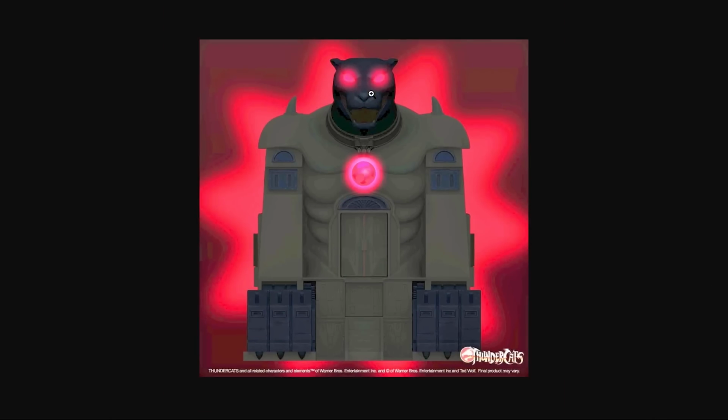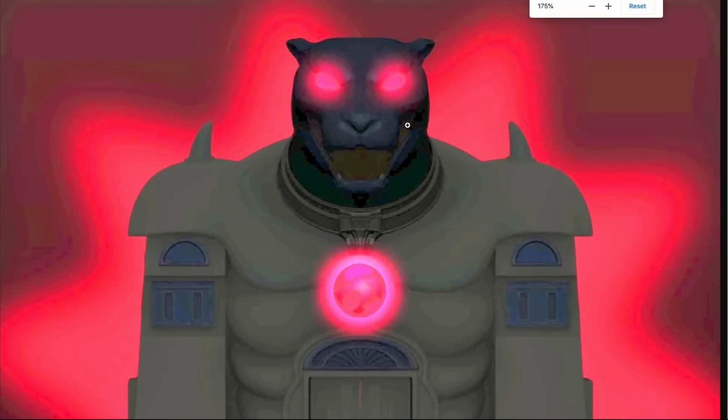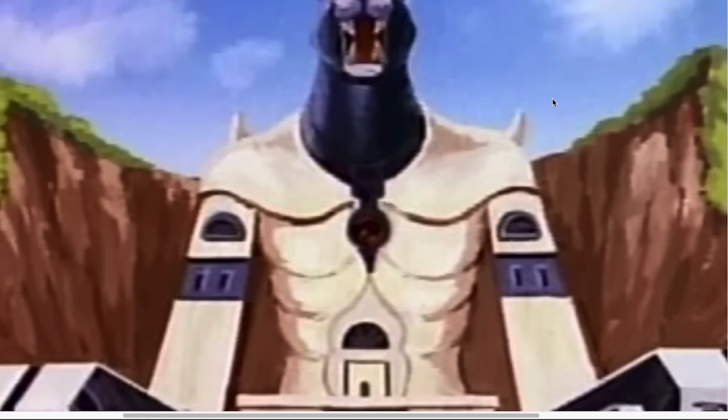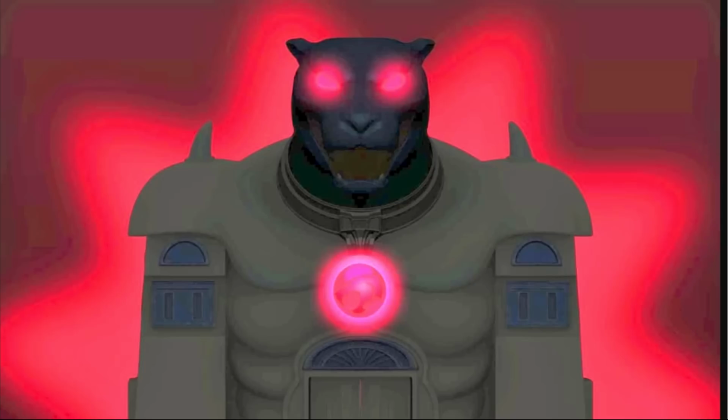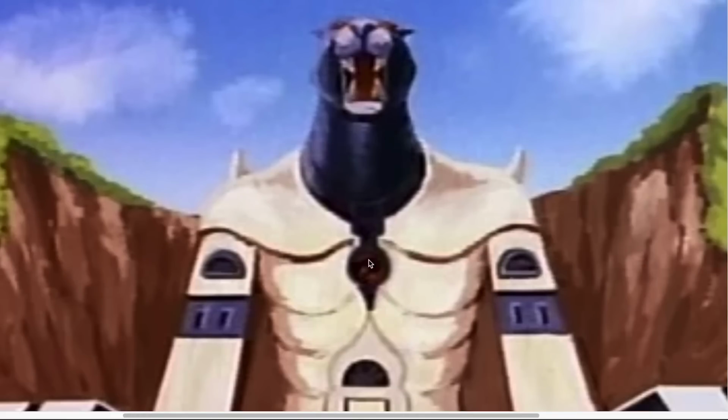ginormous. Looking at some of the finer details, zooming in here, I really do appreciate what Super 7 has tried to do here. Basically trying to create a Cats Lair from the show in action figure form. And they've done a bang-up job. Although the head is a little bit more stylized than what we've seen in the cartoon, it really is a wonderful sculpture, bar none. I am very, very excited by that. The collar piece around the neck, as well as the Thundercats symbol on its tag, really is indicative of what we've seen in the cartoon.